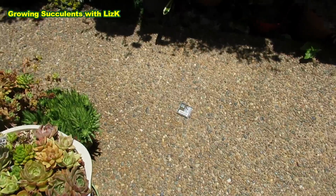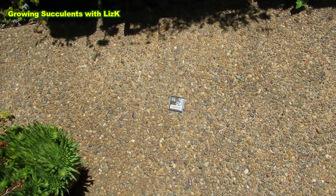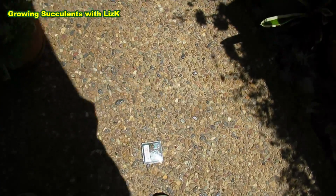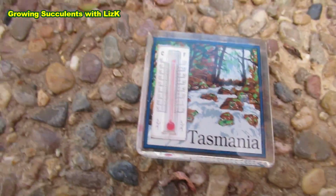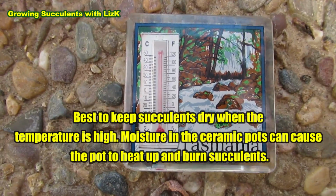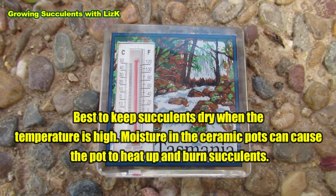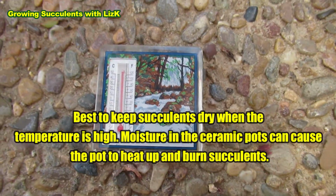But anyway, I've got a thermometer that I left out here for about an hour, and let's go check out what the temperature says. Ooh, look at that. So it's now over 50 degrees Celsius, or over 120 degrees Fahrenheit. So this is how hot it gets here.